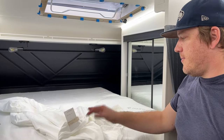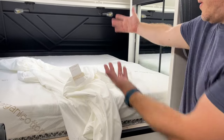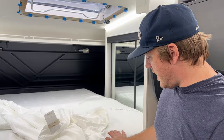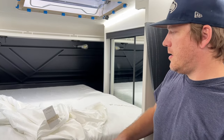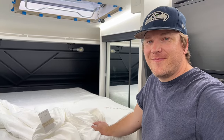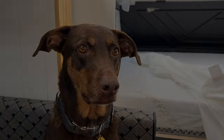We'll give it a couple of days to finish airing out. It already increased dramatically. I mean, this whole thing was rolled up and in a box. And so, yeah, we'll just let it continue to expand and settle out. And I'm excited. Yes, I think all three of us are gonna fit on there just perfectly.